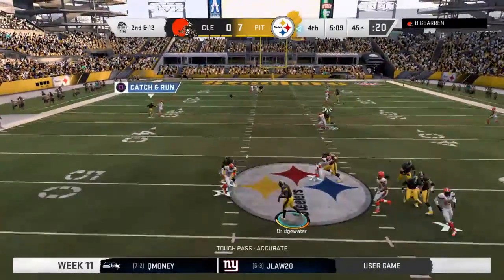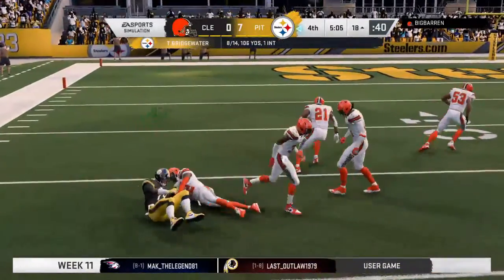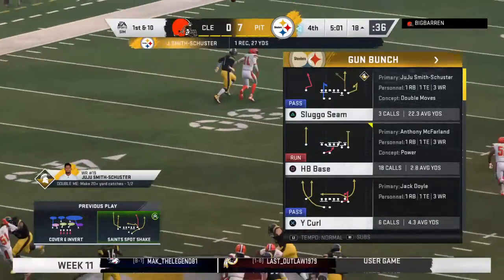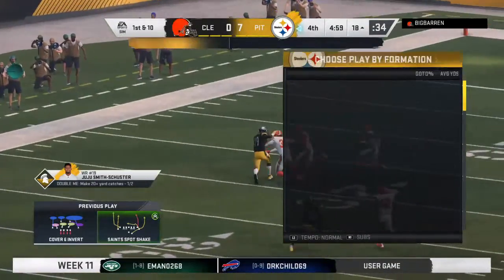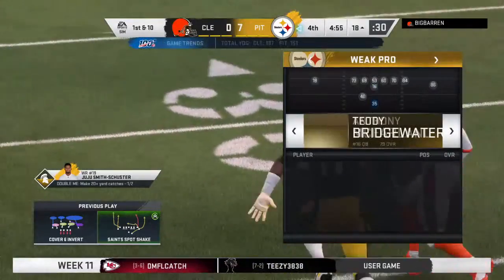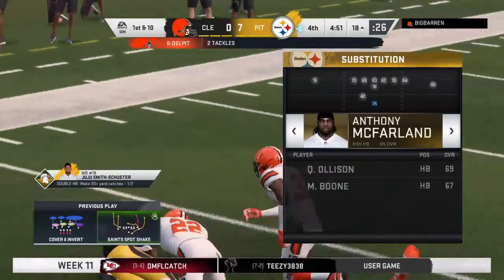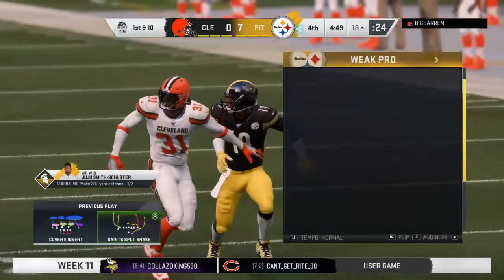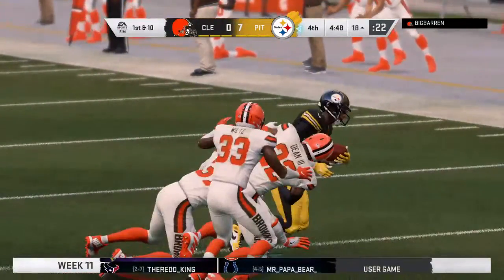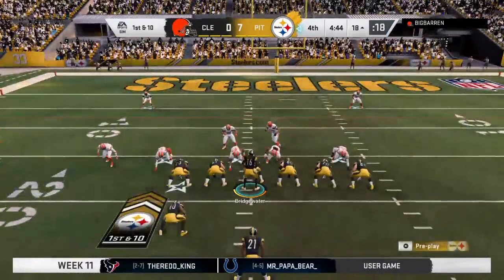On 2nd and 12, Bridgewater. Battle for it here, and this will be caught. And they'll wind up getting this one all the way down inside the 20. 27 yards there, a first down. This quarterback now 6 for 6 since coming back out of the locker room.